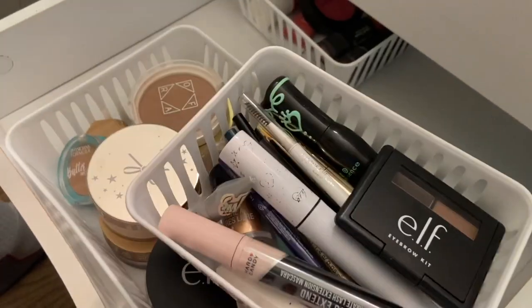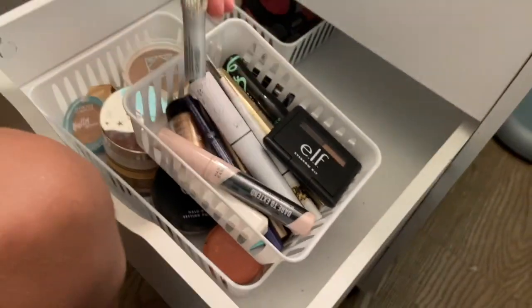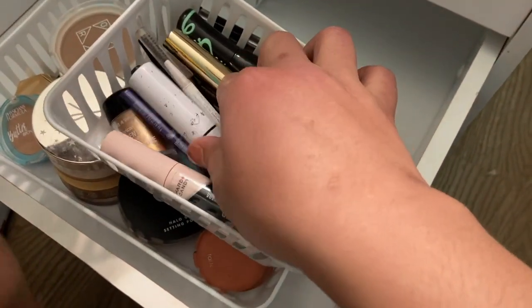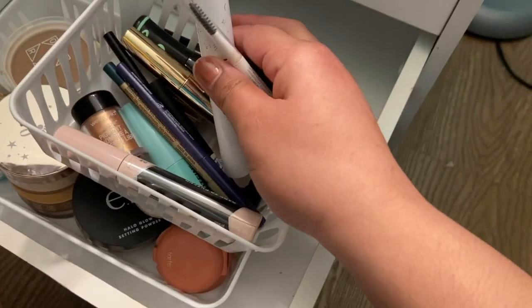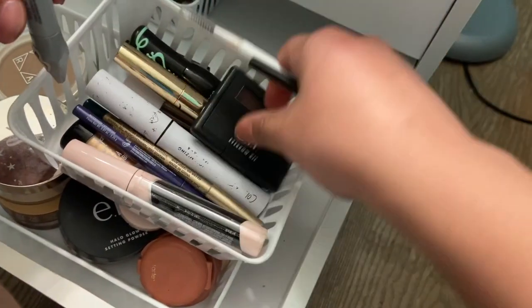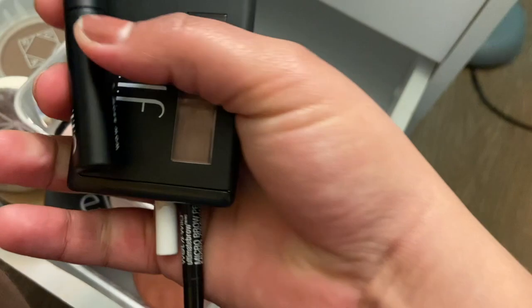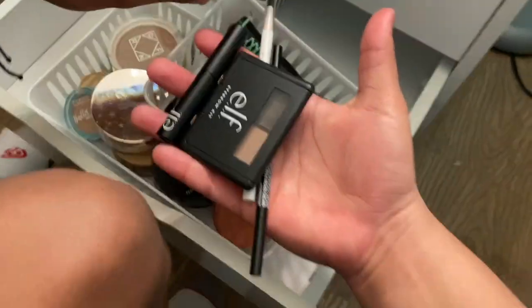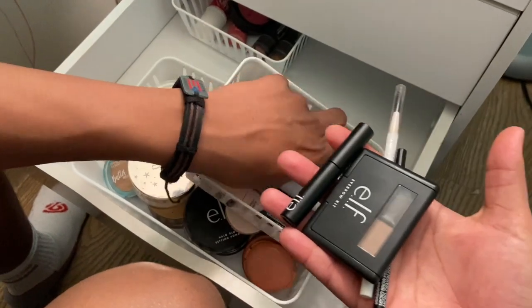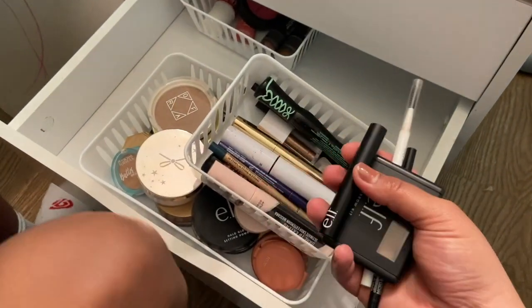Alright, and here's like brow products and mascaras. So I have, why do you have a bullet in here? That's a brow gel. Oh. And I have these, these are brow. Here, let me just pull all the brow stuff out. These are all your brow options and the one you just had in your hand. We're gonna use the bullet. Okay. Well, you're gonna use the bullet, not me.